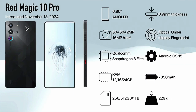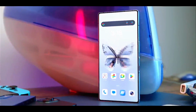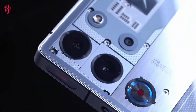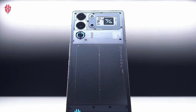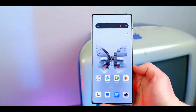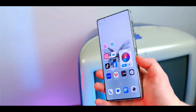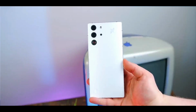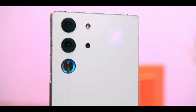The REDMAGIC 10 Pro makes a bigger jump over the 9S Pro than I expected. Yeah, starting with that Snapdragon 8 Elite, it's a clear power leap. Gaming feels smoother, especially GPU-heavy titles. And the display upgrade stands out. Brighter, sharper, and more responsive. Battery jumps to 7,050 mAh too. That's more game time than the 9S Pro.